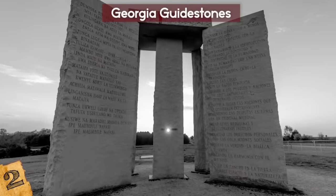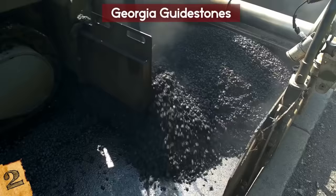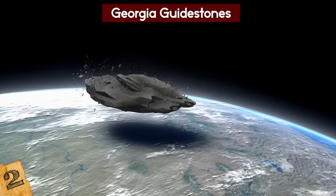Georgia Guidestones. Nicknamed the American Stonehenge, it has surprisingly modern origins. In 1979, a man wishing to conceal his identity sought the services of Elberton Granite Finishing Company in Elberton, Georgia, for the completion of a monument containing instructions for the re-establishment of society, perhaps in the aftermath of an apocalyptic event.